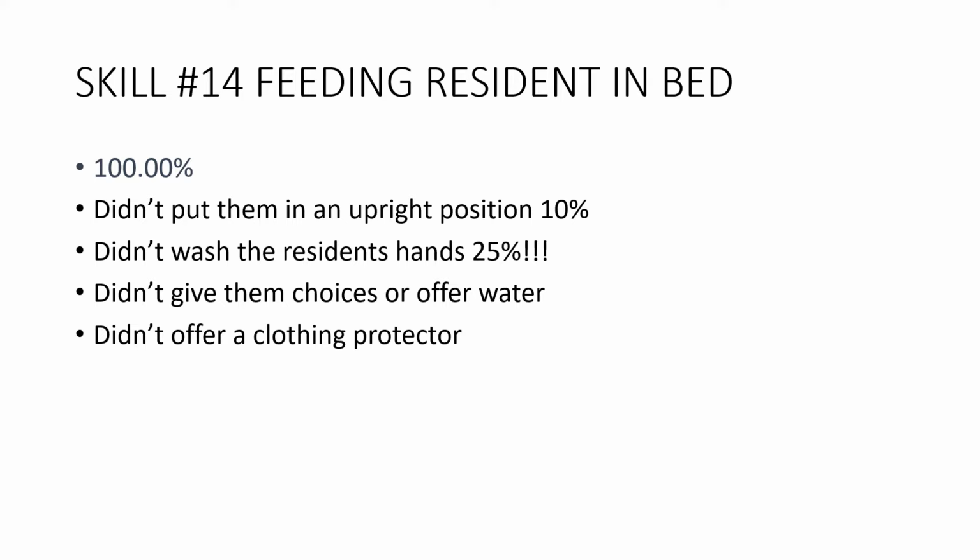They're going to be touching their food too. And people forget to give them choices or offer water, so you need to ask them what they want to eat next. And make sure you offer them a clothing protector.